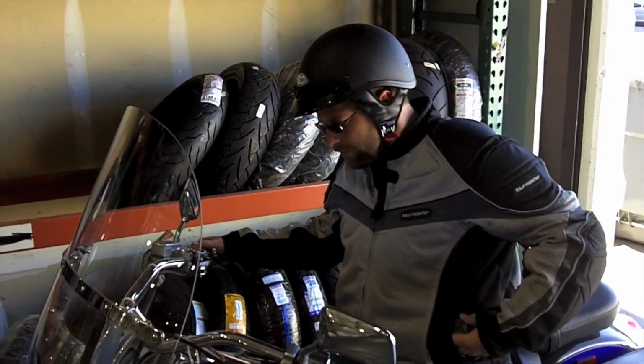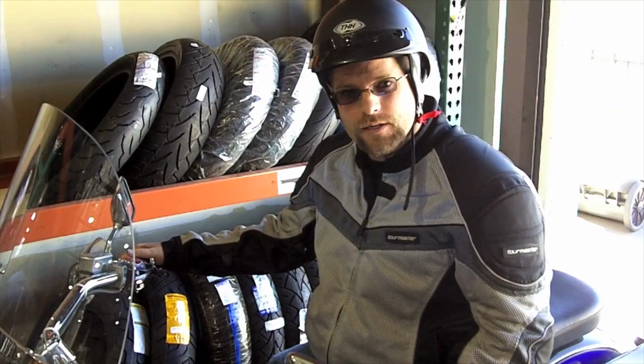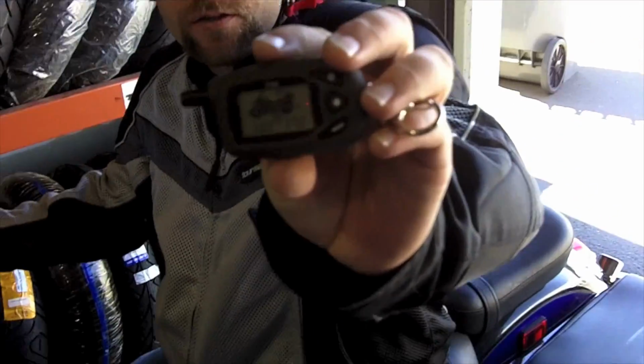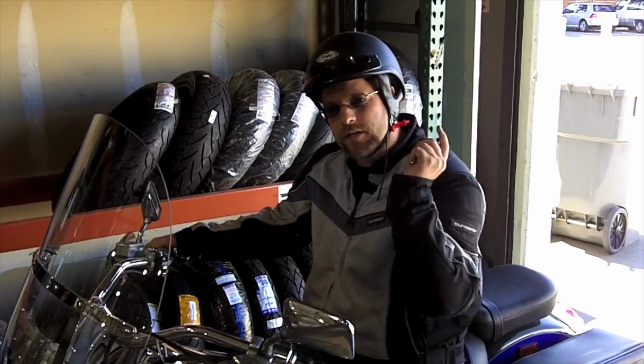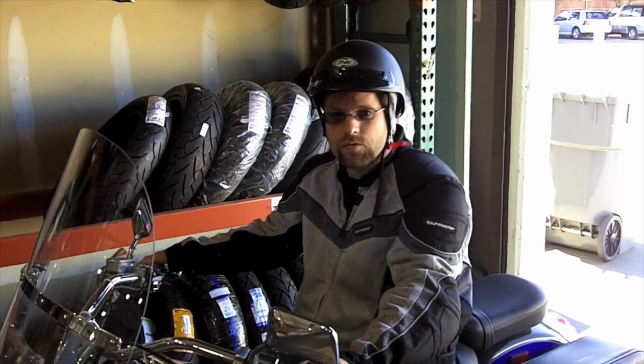Alright, so just put about 5 miles on this bike. We had 2 on the city streets, 3 on the highway. As you can see here, we actually increased just a little bit of pressure. We're running 38 psi. There you have it. With the ride-on tire treatment, you can go ahead and continue down the road to your destination after getting a nail or a screw through your tires.